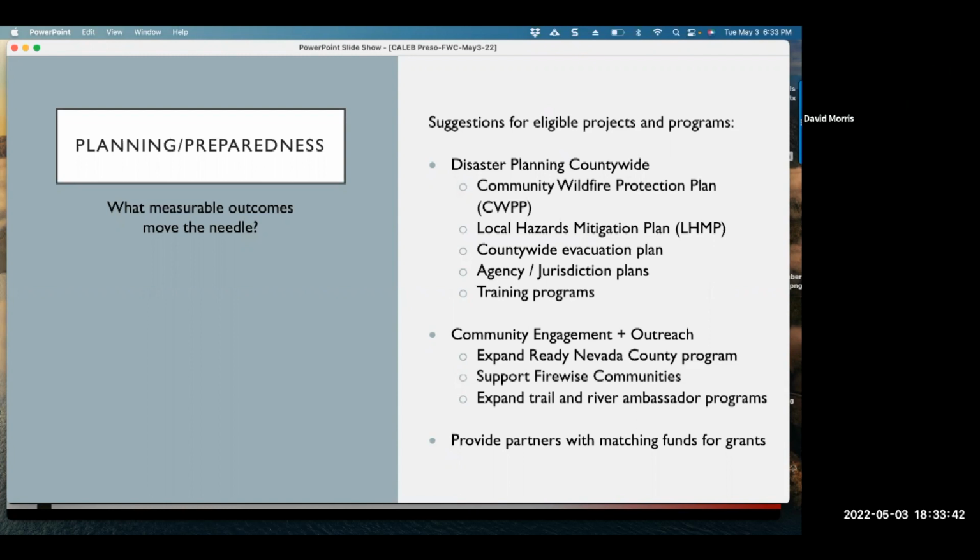The other is activities like this. We're reaching out to dozens, if not hundreds. Paul and his team are doing all sorts of community events, as he mentioned. But what if we were to expand that, reach even more people, do even more events? Because we know that an educated and empowered public is going to be the first defense in taking care of our communities. So we're really looking at a robust community engagement and outreach plan.